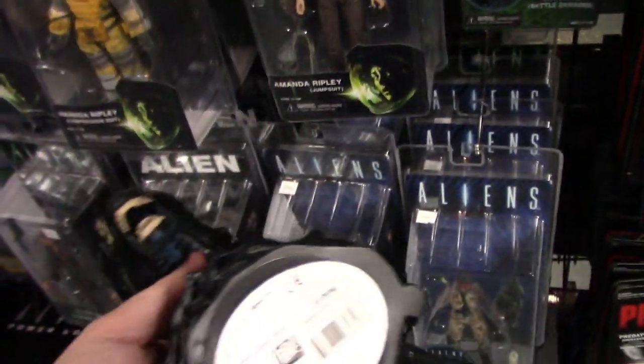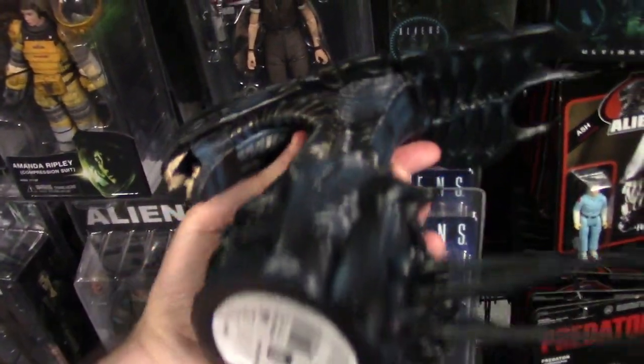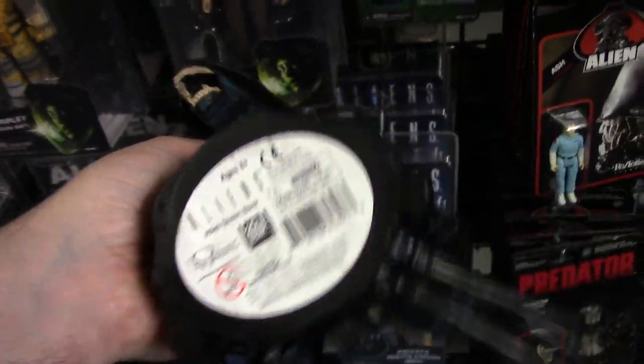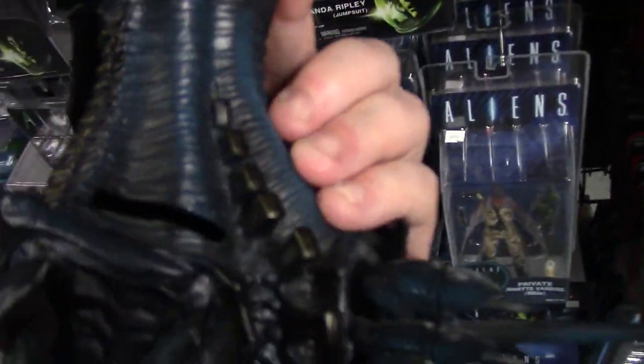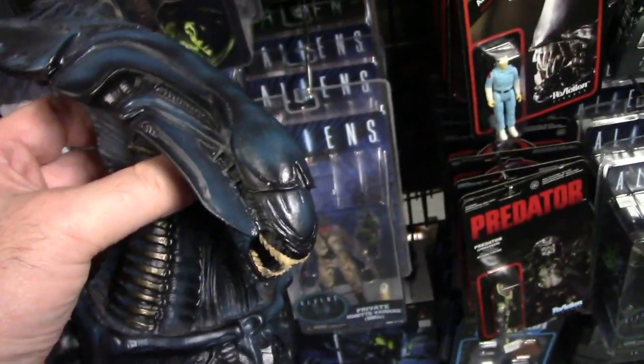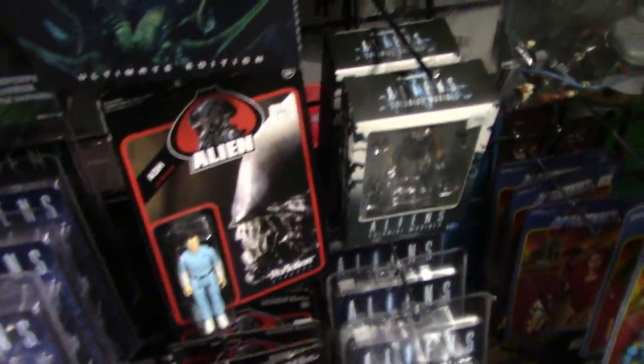Let me grab this real quick here. I think it's a bank. Feels like a bank. Yeah, this is a bank. Really cool looking Alien Queen. Rawr. Nice looking alien head. About $30 for this, but again, not my cup of tea per se. Yeah, there's a slot right there for the coins. If you're looking for a really cool looking bank, you might want something like this. Looks neat. We have some more alien stuff at the top here.